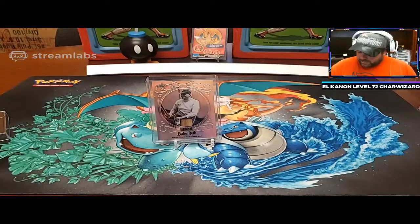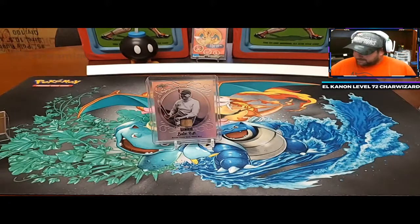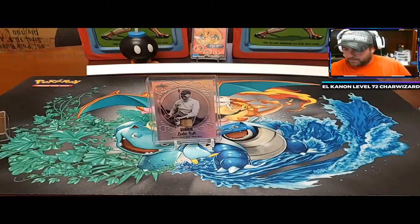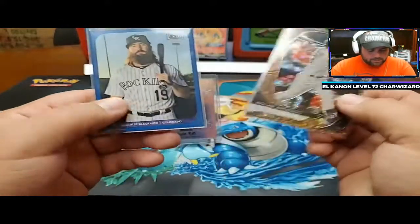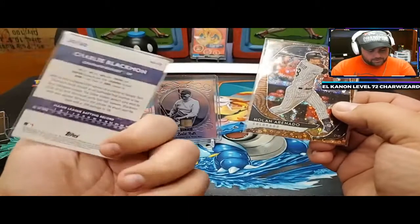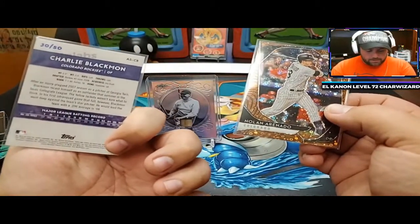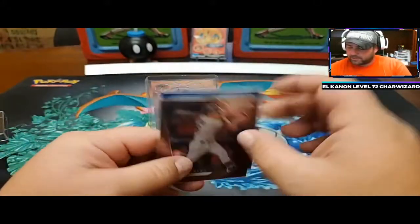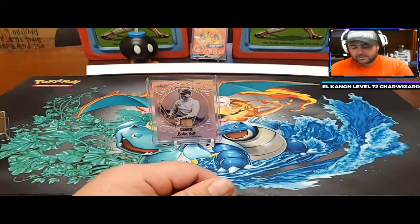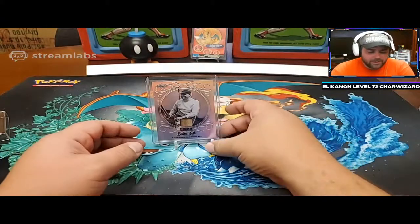So anyways, little hits recap of what we got today. The hits, quote unquote. Alright, so our first one came from Kenneth D. We got the Charlie Blackmon Archives. 30 of 50, that's pretty cool. Nolan Arenado, numbered to 25. Thank you so much, Kenneth D. Once again, big shout out to Kenneth D. for sending me that.